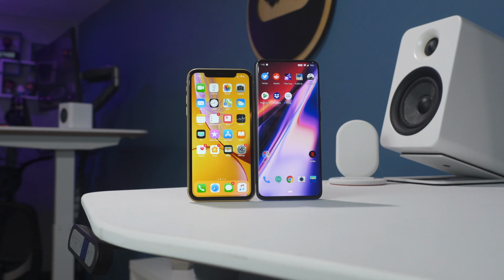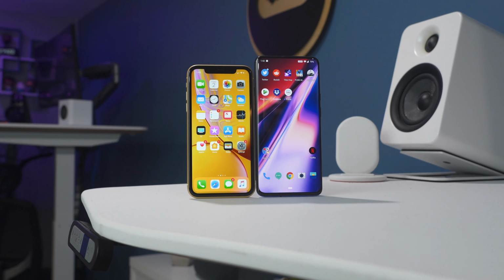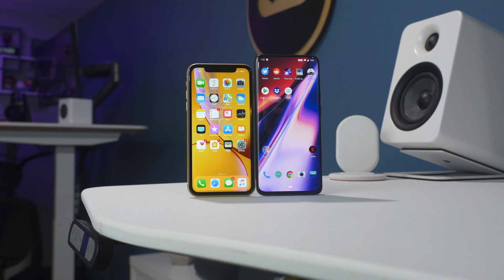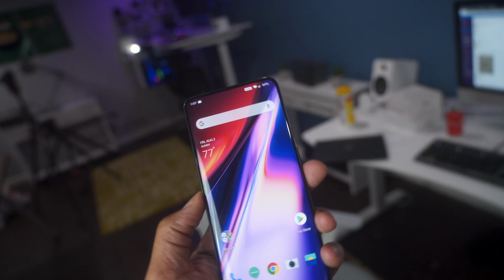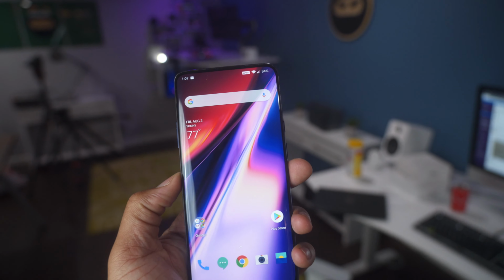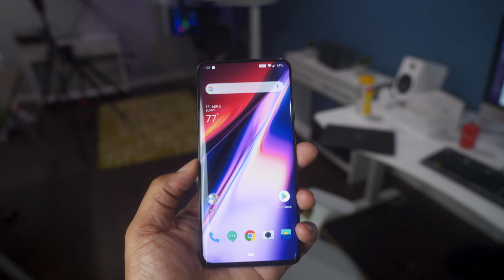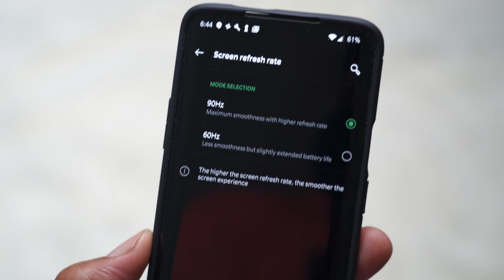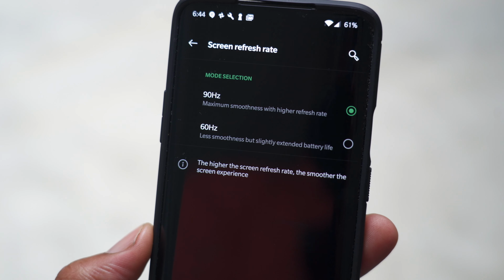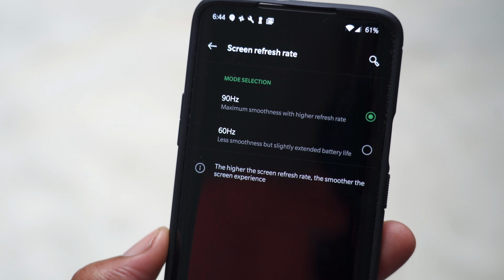The iPhone XR has the best battery life on any iPhone ever. It has a 2,942 milliamp battery, but the OnePlus 7 Pro has a 4,000 milliamp battery, and that dwarfs anything the iPhone has. The 90 Hz refresh rate definitely impacts battery life on the OnePlus 7 Pro, but even with that, it still gets great battery life regardless.